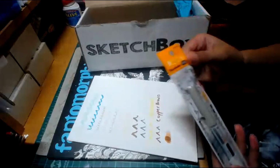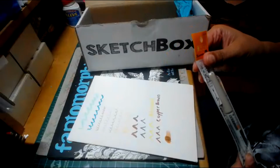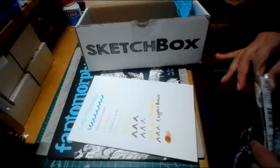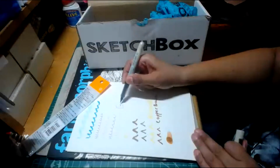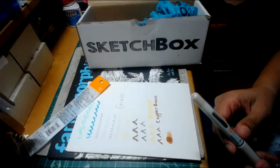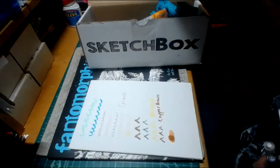And then we get the Kuretake. What is this? The Kuretake. This has black ink. Let's see what this pen does. Black pen. So that's what we do with the pens. They're nice, actually. Everything in this box is really nice this month. I like this box. At first I didn't like the box, but now I think I like the box more.